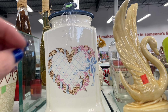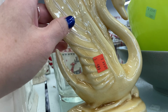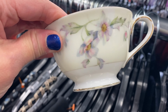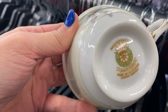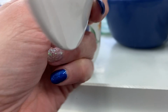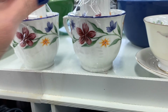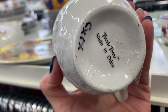As we continue looking around, I do find this swan that I thought was really pretty, but y'all, look at that huge crack right there. Now, I've been seeing people use the odd cups for like pin cushions and things. This is some Sango, Japan, China. It's really pretty. I don't think that the dish or the underplate matches it at all, but that's how it was seated. And there's a salt and pepper set. It's called Totally Today.